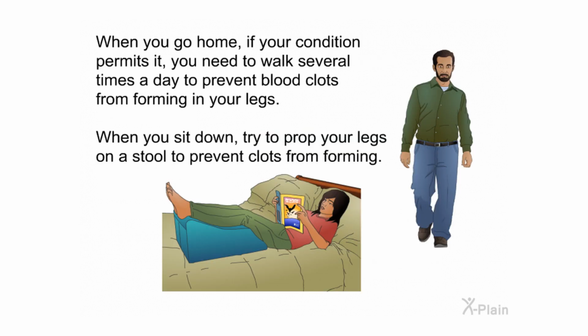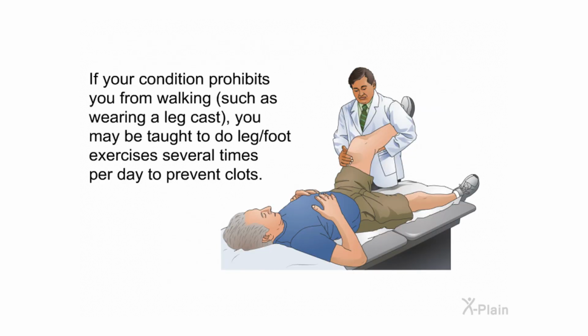Activity. When you go home, if your condition permits it, you need to walk several times a day to prevent blood clots from forming in your legs. When you sit down, try to prop your legs on a stool to prevent clots from forming. If your condition prohibits you from walking, such as wearing a leg cast, you may be taught to do leg or foot exercises several times per day to prevent clots.